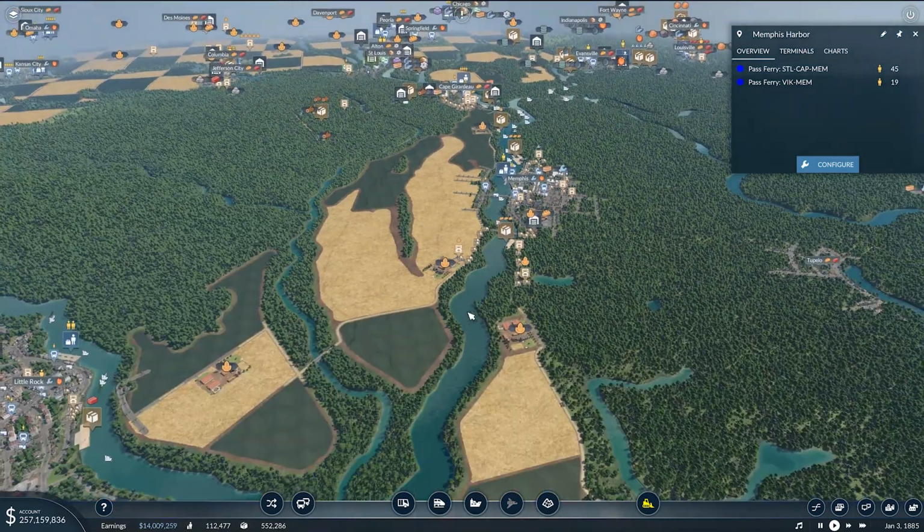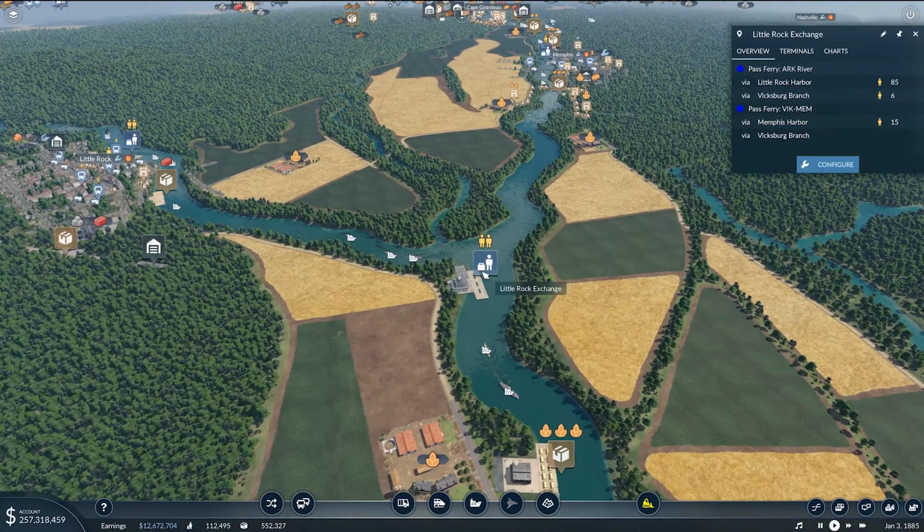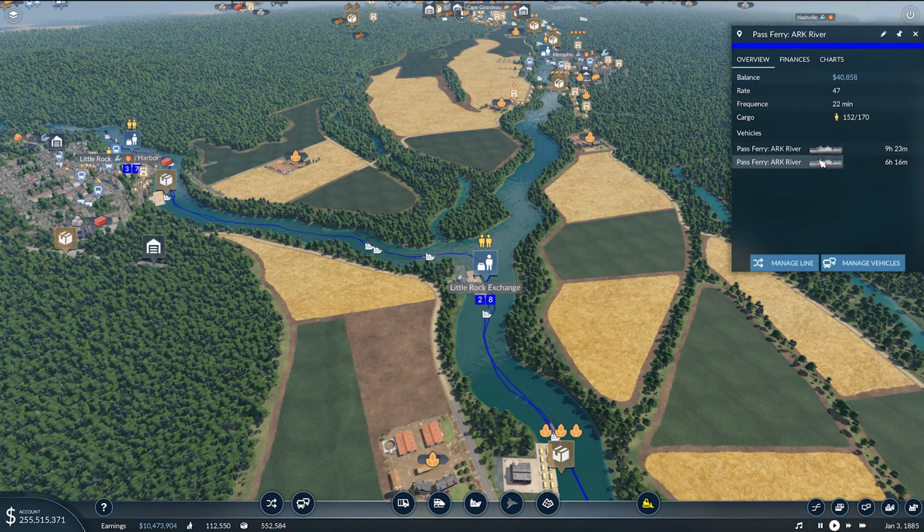So then she heads down to the Arkansas River, and we see this little exchange here. It also seems to be able to mostly keep up. The passenger ferry that goes up the Arkansas River from Vicksburg is a bit on the heavy side. 85 passengers waiting to join. There are currently 2 boats on that line. We're going to keep an eye out on this line as we head up the river, and by the time we get to Tulsa, we can make a decision whether we need to add more boats to that line.